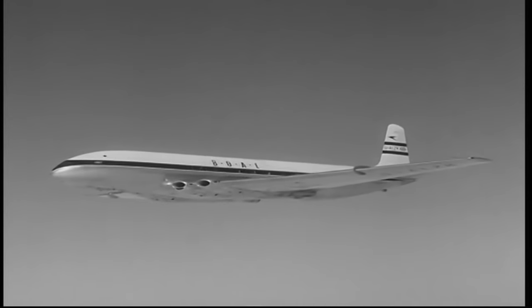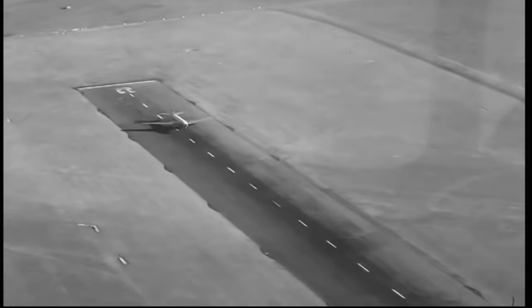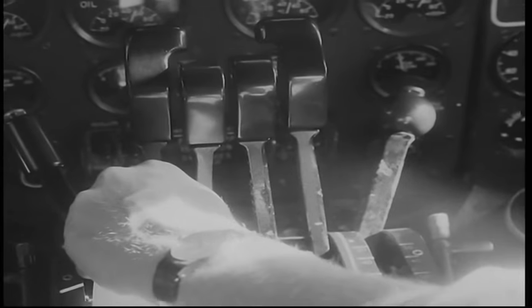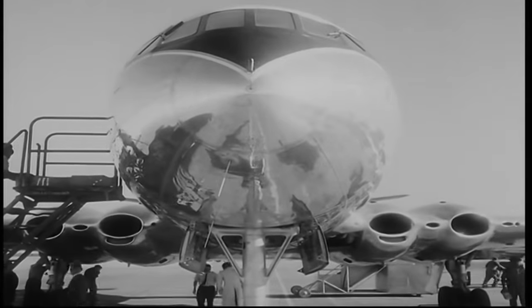Over Africa it flew, then below, white patches showing where gold had been wrested from the earth told the passengers that they'd reached their destination. This was Johannesburg. The Comet had made the 6,000-mile journey in 23 hours and 40 minutes, less than a day from London. The Comet's achievement thrilled the world and set higher than ever before the prestige of British aircraft and airways in this jet age.